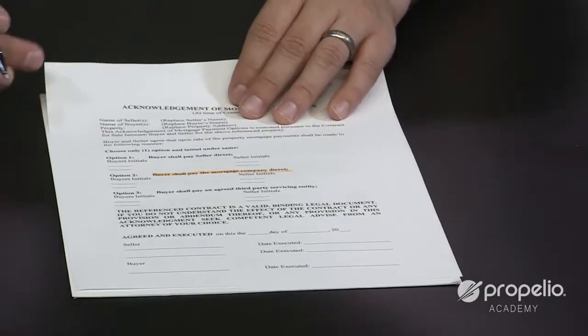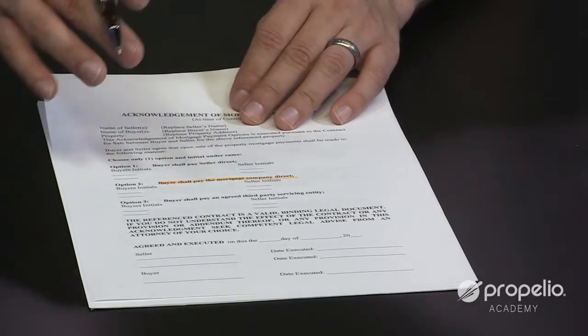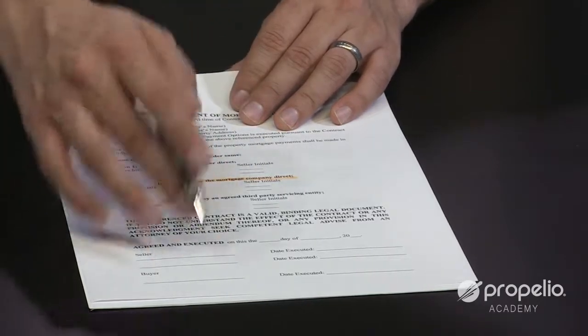So this will be where you really decide between the third-party loan servicer or not, but instead of doing the third-party loan servicer, I'm just going to be paying the bank directly. So if you're good with that, we're just going to initial right here. You'll initial as seller, I'll initial as buyer, and then we'll sign and date down there at the bottom.